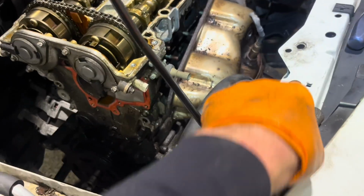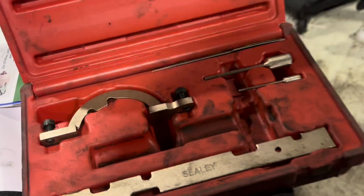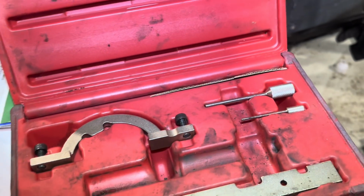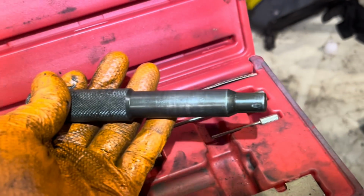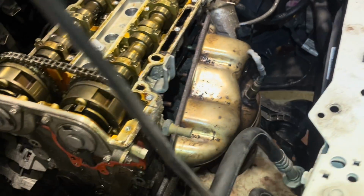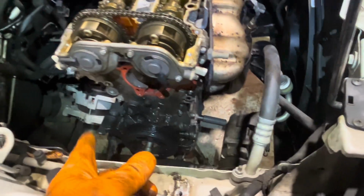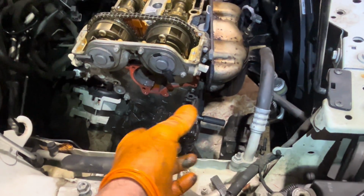We have gotten our locking kit. It's actually probably for the older version of an engine, but this and this, the important bits that I want, are the exact same. This piece here is going to sit in here, okay? And once that's in there, I'm going to rotate my engine around and that locks in and locks the engine.